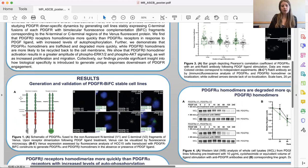So here I'm showing two copies of the alpha receptor that have come together to form an alpha homodimer, with that Venus fluorescent protein, that green protein at the bottom, allowing us to track the alpha homodimers within the cells. I also generated cells that express two beta receptors together with that green protein in the beta homodimers.